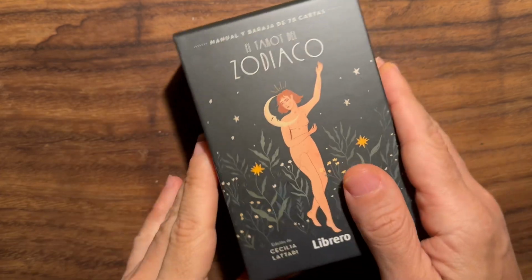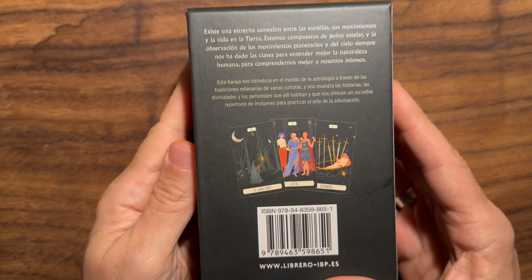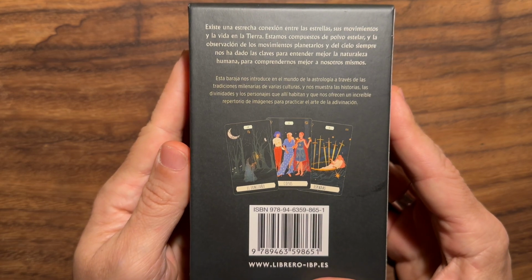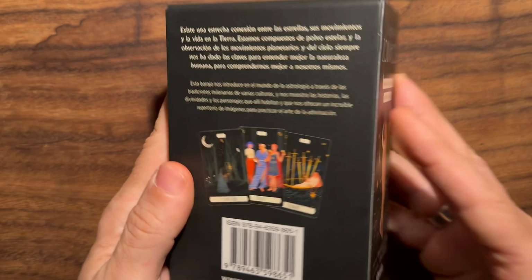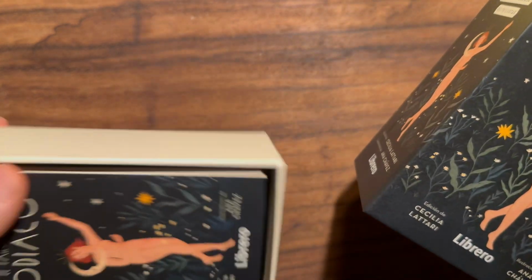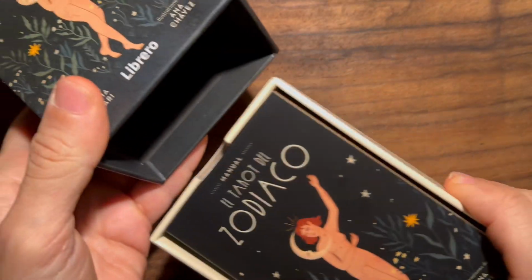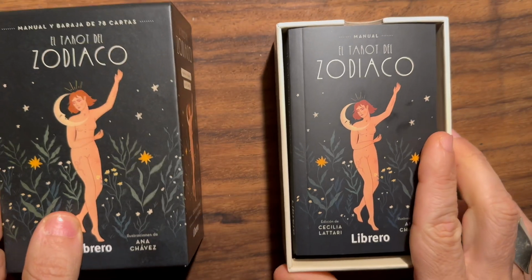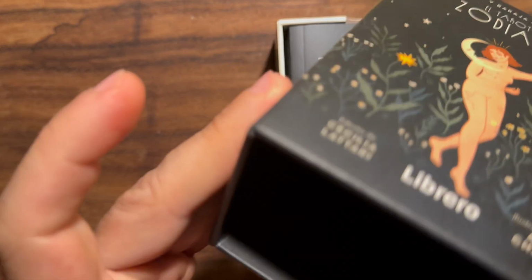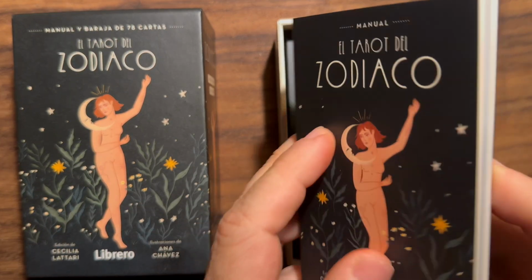So this is the box, and this is the side of the box. This is the back of the box. For those of you that read Spanish, go ahead and pause your device and you can read that. And this is the other side of the box. It breaks up into 2 pieces, and this one just sort of slides out. I just love the presentation of this deck. Of course, this is a hardcover box, and the book is really, really nice as well.